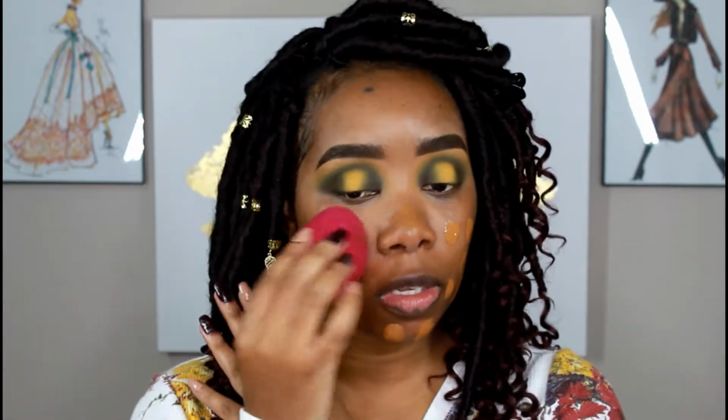And I'm going to go in with my e.l.f. sponge. I believe this is called Total Cover or something. I'm just going to go in and blend this out.